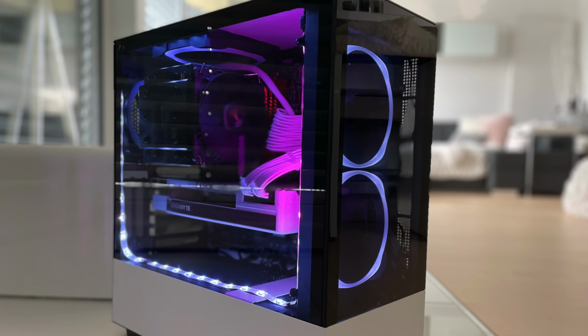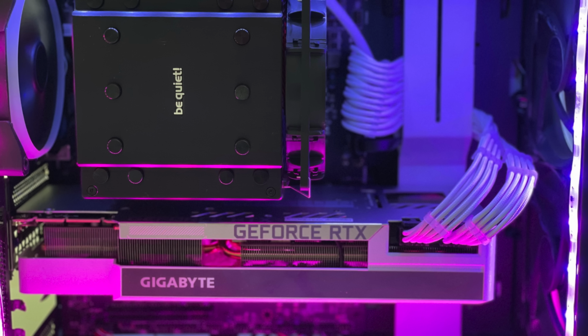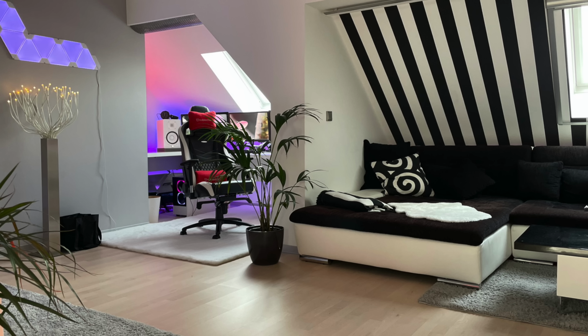And then to the PC, the NZXT H510 Elite. Inside an Intel i7 4790K CPU with a Be Quiet Dark Rock Pro 4 cooler. 32 gigs of HyperX Savage RAM on an MSI Z97S SLI Crate motherboard with a Gigabyte RTX 3090 Vision GPU.